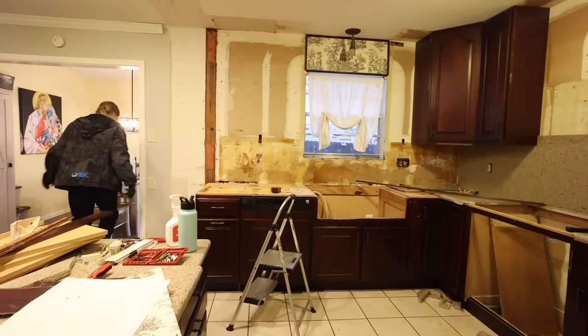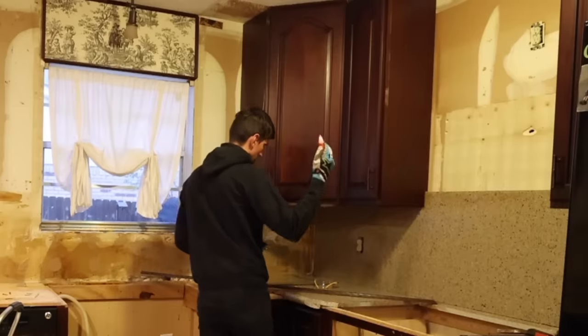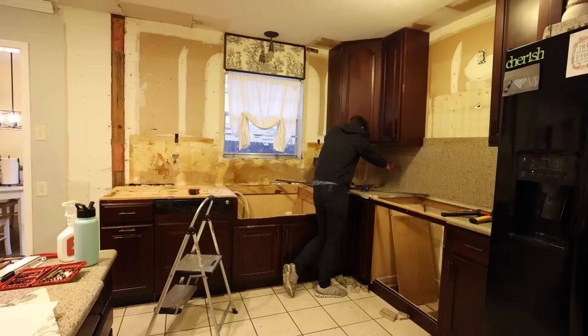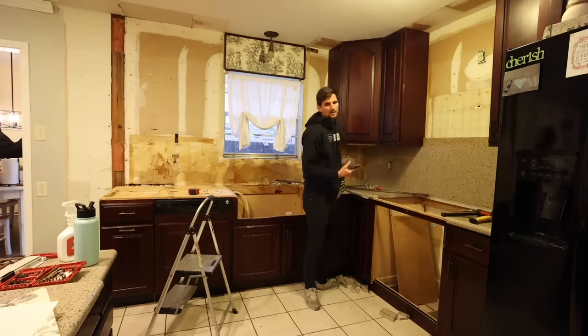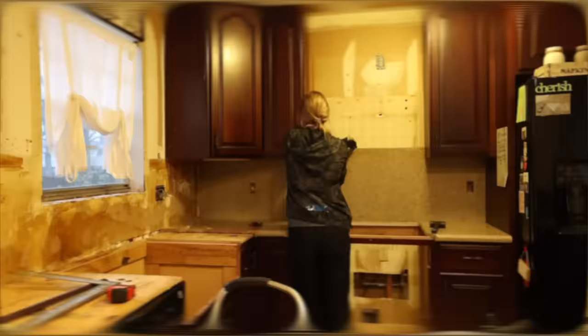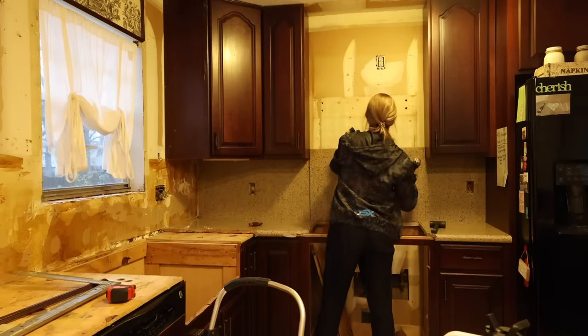Before I could pull this backsplash out, I needed to remove these outlets, and so I gave Dean a voltage tester while I went outside to figure out which switch turned off the power to these outlets. That was it, right there, you got it. With the outlets removed, I could take off the rest of this backsplash and the countertops.